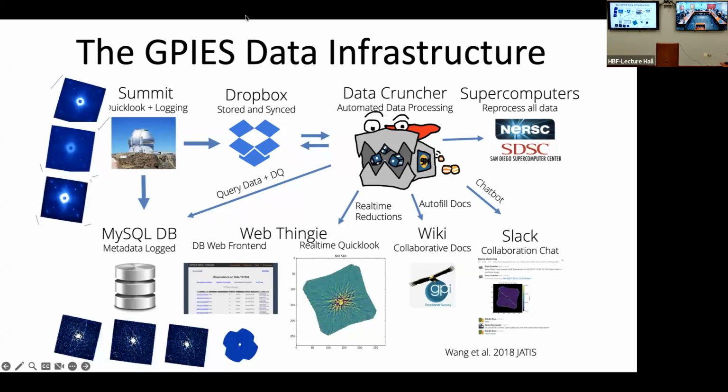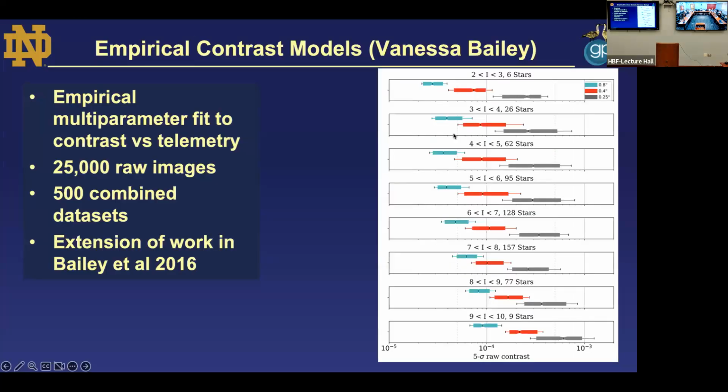That's also allowed us in the years since to reprocess all the data in a uniform manner. So what you can see is an empirical contrast model for GPI-1 as a function of its star brightness. As you go through each bin of brightness, you can see that GPI performs relatively stably, getting slightly worse until you get past 8th magnitude, where the AO system had to slow down.